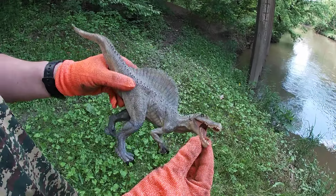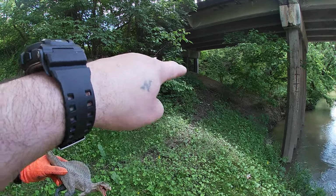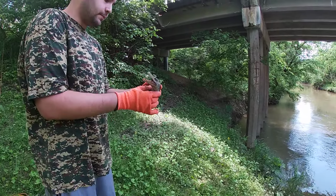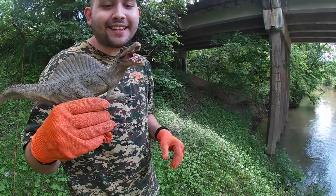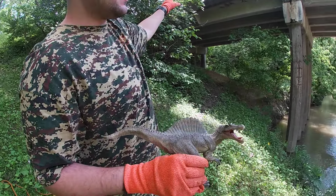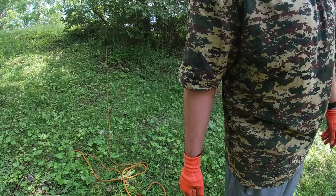Wow. People here sleep under it. He says eventually, like, you have homeless people. They collect things, and I'm guessing they lose it. That is really cool, guys. Look at that. He says there's an apartment over there above the bridge. The bridge, yeah. That is cool. They lost a dinosaur.